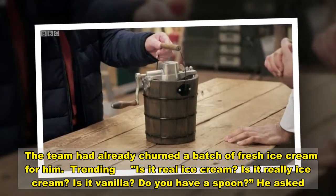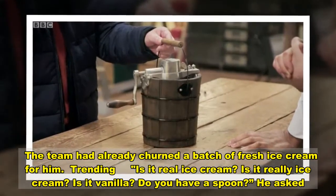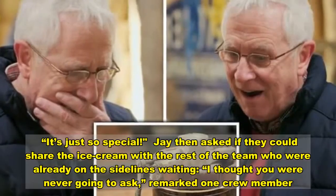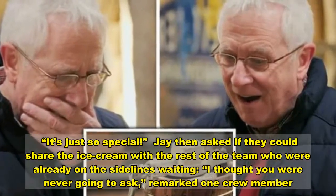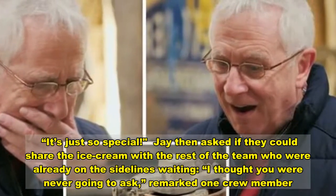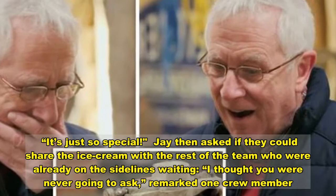"Is it real ice cream? Is it really ice cream? Is it vanilla? Do you have a spoon?" he asked. "It's just so special." Jay then asked if they could share the ice cream with the rest of the team who were already on the sidelines waiting. "I thought you were never going to ask," remarked one crewman.